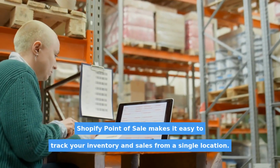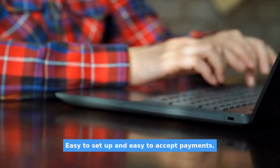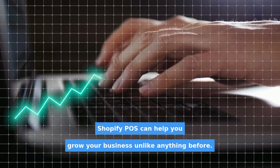Shopify Point of Sale makes it easy to track your inventory and sales from a single location. Easy to set up and easy to accept payments. Don't wait. Shopify POS can help you grow your business unlike anything before.